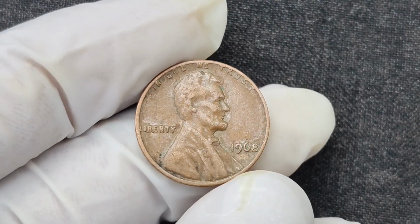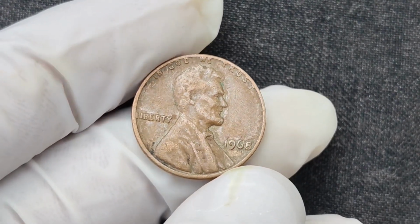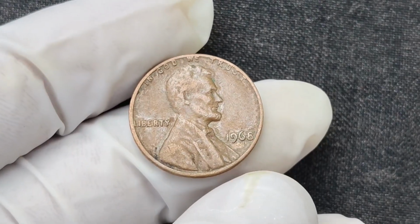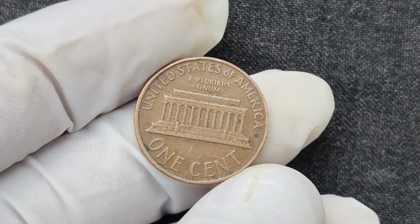So, let's talk about this 1968 penny. At first glance, it looks pretty standard. Lincoln's profile on the front, the Lincoln Memorial on the back. But here's the kicker. If it doesn't have a mint mark under the date, no tiny D or S, you could be sitting on a gold mine.